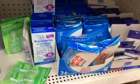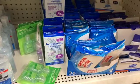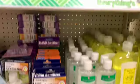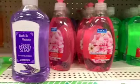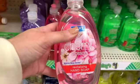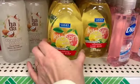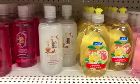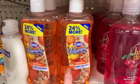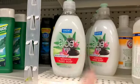And then we also have tons and tons of antibacterial wipes, some over here, some in other sections of the store. And we have so many new hand soaps. Now, these are actually hand soaps, not dish soaps, but I love the container. We have the cherry blossom. We have kitchen citrus. Again, it's a hand soap, brand new. We have pumpkin spice by Clorox. We have aloe vera. This one smells really nice.